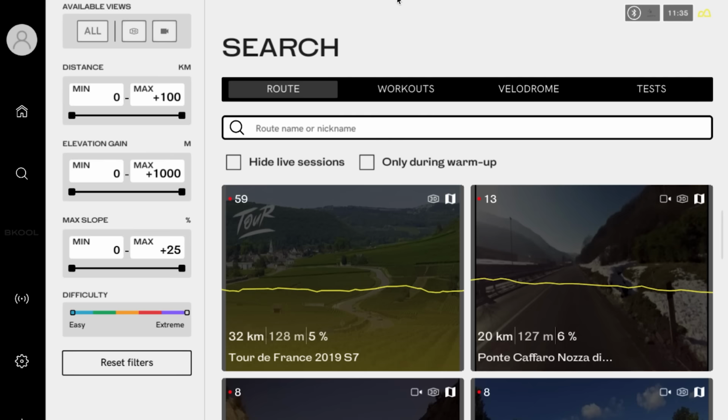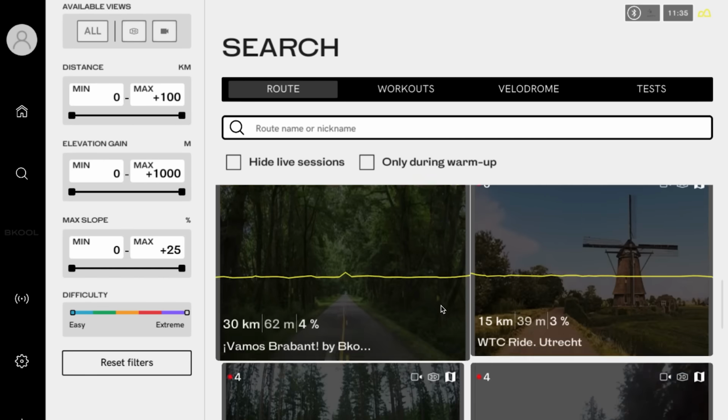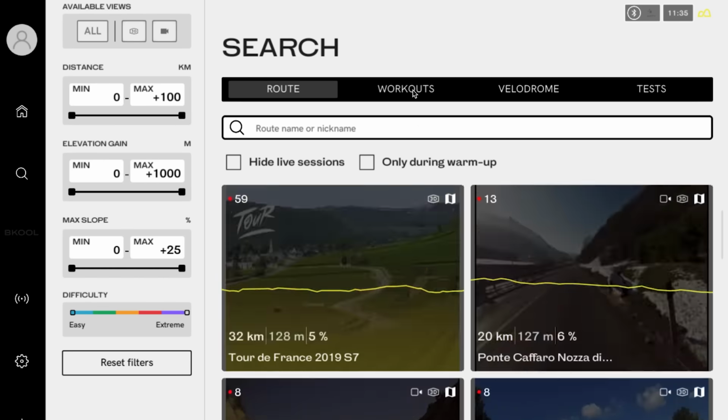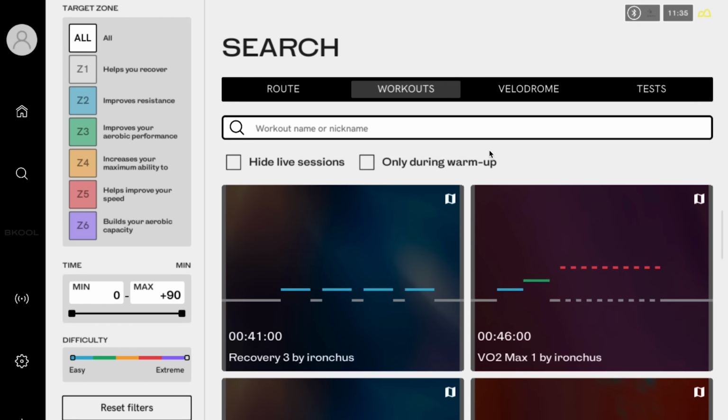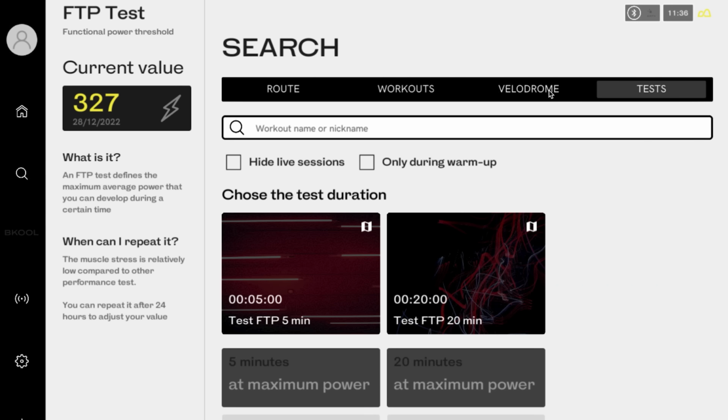Bkool was in fact one of the first in the market offering online competition using rider power and physics-based algorithms. The app lets you select one of 4 sessions: route, which are road rides such as Grand Tour stages or your own, workouts in a personally set power zone, velodrome including events such as the Keirin, elimination or pursuit races, and of course the all-important FTP test.